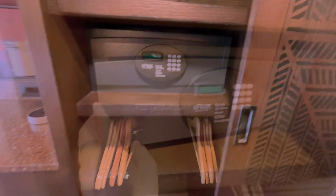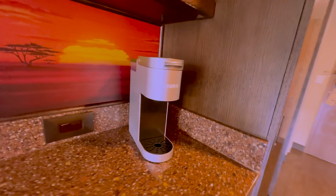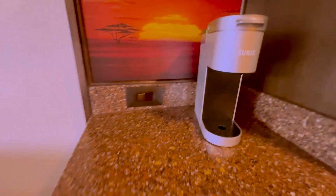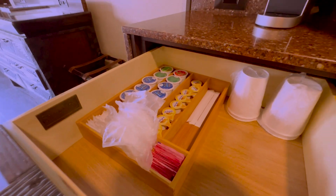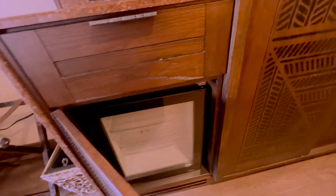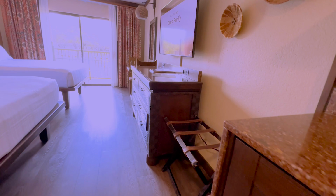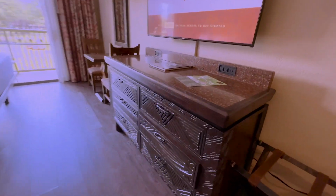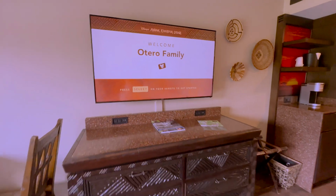Across the way, you've got your little closet space. Here is your safe, and I just wanted to show you, you have enough space to fit a laptop comfortably in there. There's your steamer and your Keurig. Inside this top little drawer, you're going to find your K-cups and creamers and things. And right underneath that, you're going to find your mini fridge. There you go. Off on this side is the dresser. Right above that, your flat screen TV.